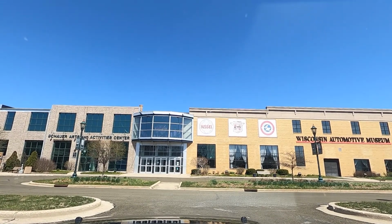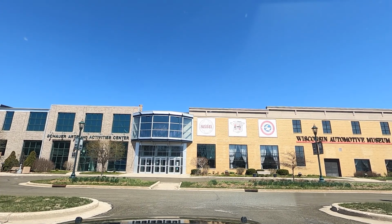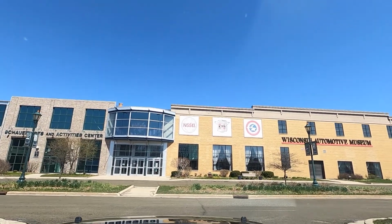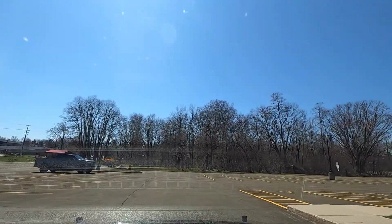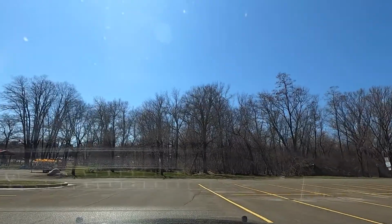And on the other side here is the Wisconsin Automotive Museum, which I've never been in, but it looks pretty cool. Kissel. Now the Kissel sign up there, that was a brand of automobile that was actually made here in Hartford. Down the road a little ways, there was this big automotive building. There's a huge factory there now. I don't know if it's the same building. There is a plaque off the road down there that tells you a quick little story about the Kissel manufacturing plant. So yeah, we investigated the Shower Arts Center too.